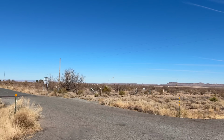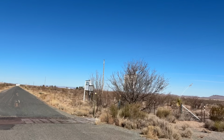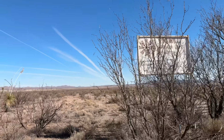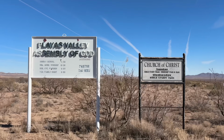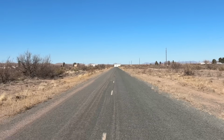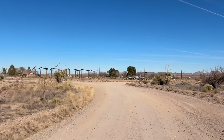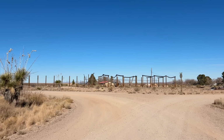The next community is a little bit of a mystery to me, so maybe someone out there can help me out in the comments. On my Google Maps it says Windmill, and it wasn't on my Gazetteer map. But as I pull it up, there's a couple of signs for churches, and I thought, well, that's a sign there might be something here to check out. So about a mile down this road, you come to a circle around the center of, I guess, the town, and there's not much remaining here.